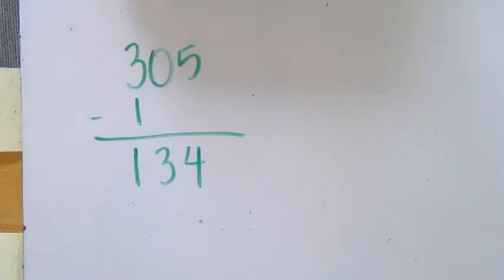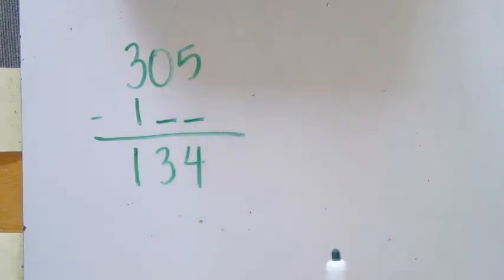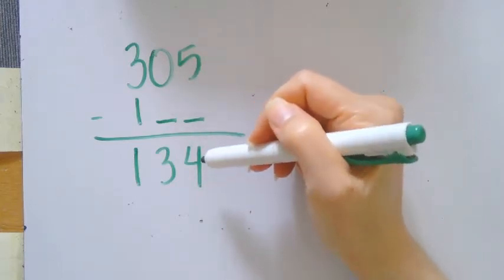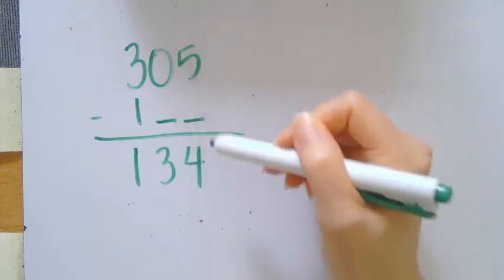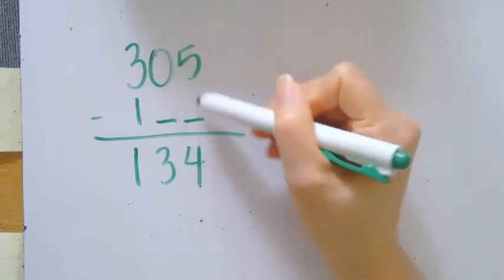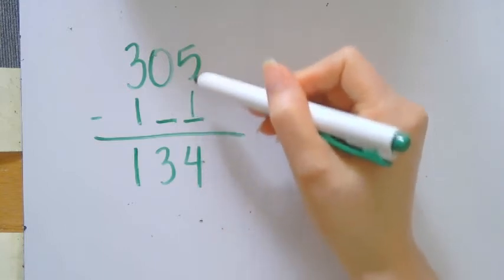All right, so if we have the subtraction problem, we need to figure out what these two numbers are. Let's start with our ones place. 5 minus what would give me 4? I'm so glad this one's already smaller than this one, so I know that this number I can work with. It's going to be less than 5. 5 minus what is 4? 1. I agree, because 4 plus 1 would give me 5.